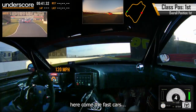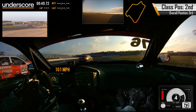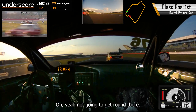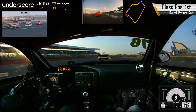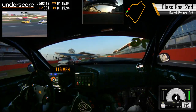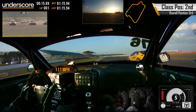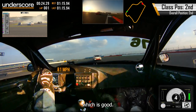And here come the fast cars. Look at him go! Yeah, not going to get round there. Andy did not see me, but we don't touch, which is good.